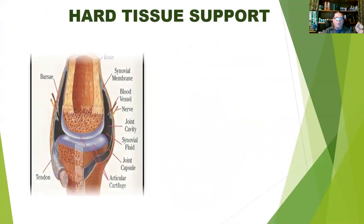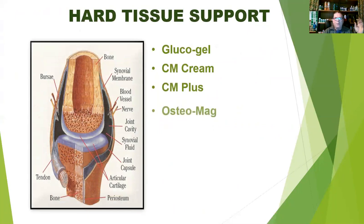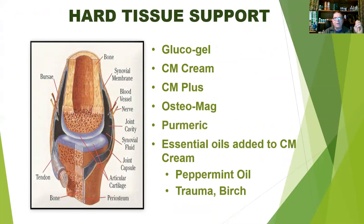So hard tissue support. Okay, so what are we using? Glucogels. We're using CM Plus, the Osteo Mag if you're buying it out of America. The new Pyrrhic coming in. That new Pyrrhic is perfect for reducing inflammation. Some essential oils with a CM cream. There's always peppermint, trauma, and birch.